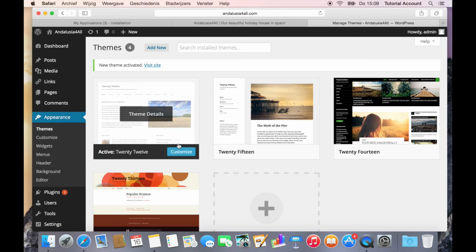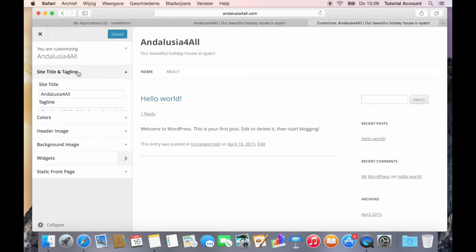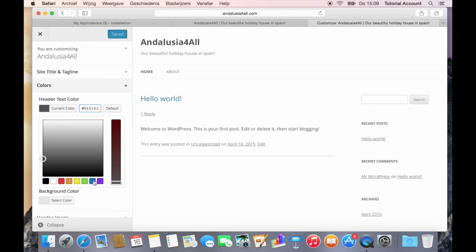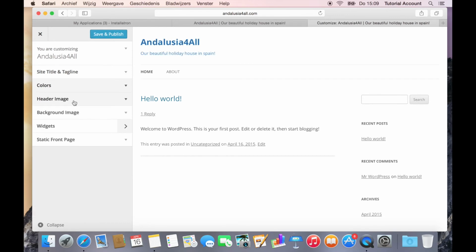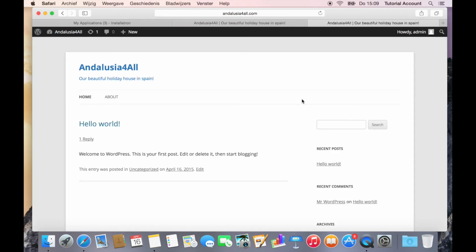and you can click on customize. Here you can set the title and the tagline. You can choose your colors, whatever you like. You can set a header image. You can set a background image and many more options. You will really have to play around with this a little bit before your website will look nice, but you cannot really do anything wrong. So just try out everything you like.